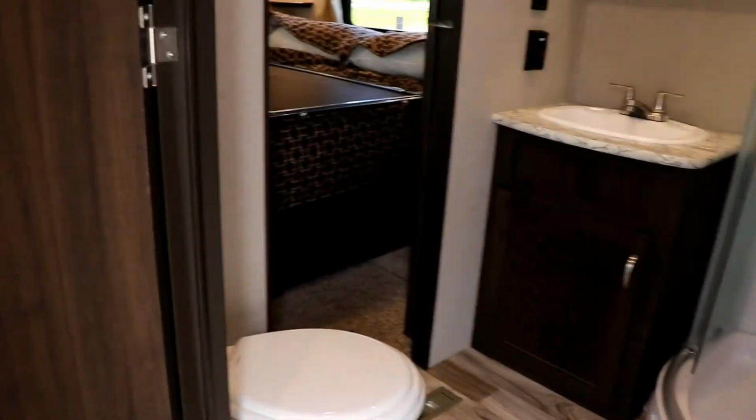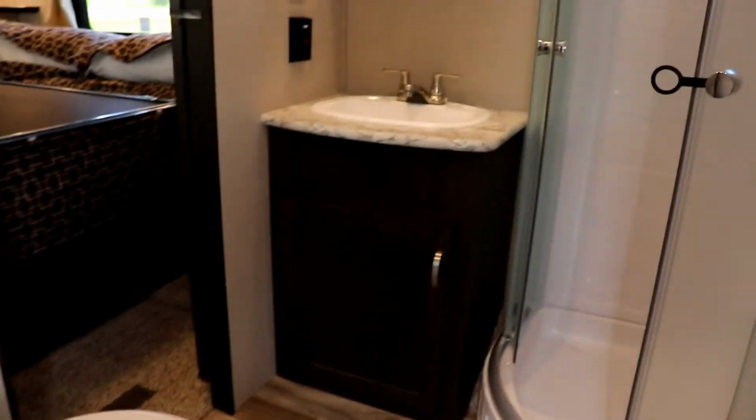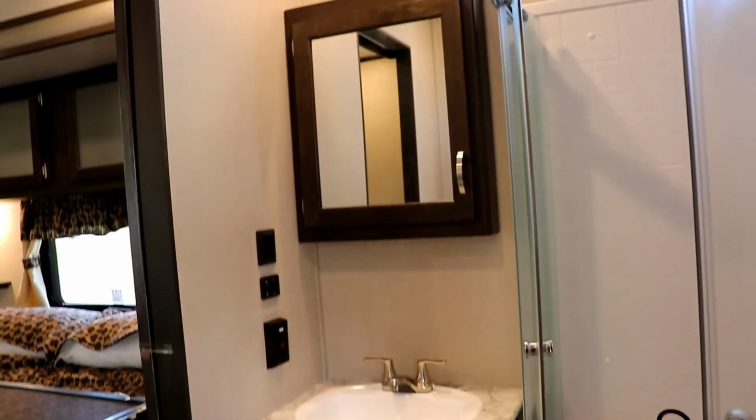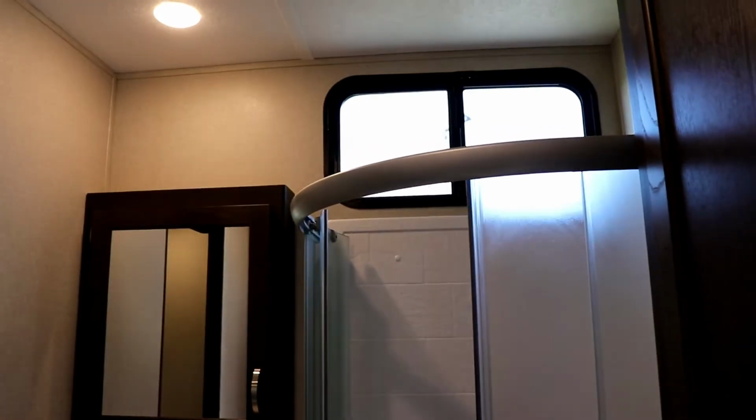So then down the hallway, this is where you're going to be going into the bathroom as well as the bedroom. Let's go take a look at the bathroom. So as you come back the hallway, you're going into the bathroom, good space in front of the toilet. Of course, you're going to have your nice sink, good size sink on that as well. Medicine cabinet, your outlet. Notice how this has a window above the shower.